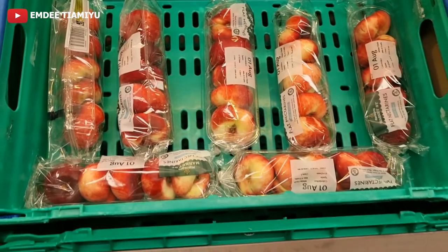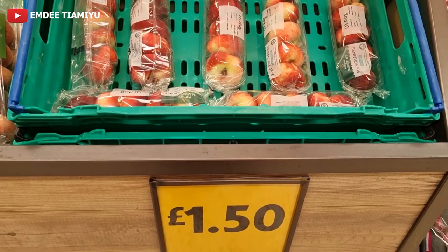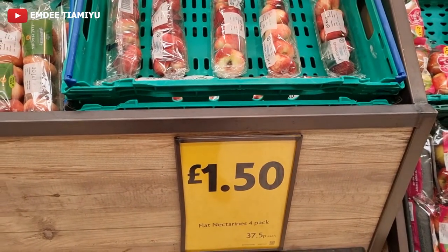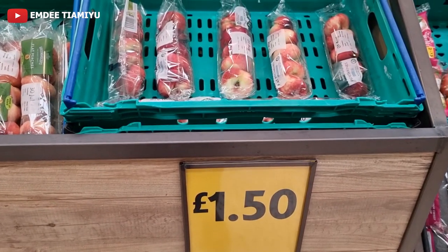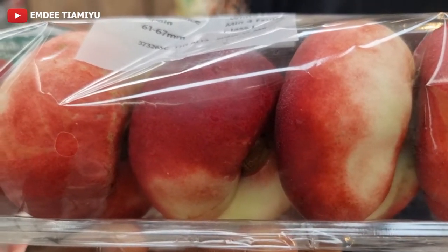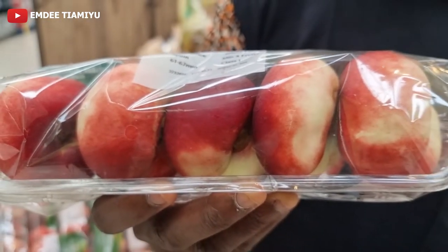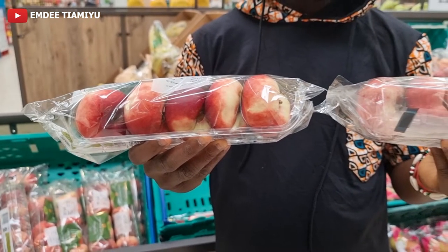They taste like apple. It's just like the relationship between oranges and tangerine. You can see they're very close. They have the same shape, almost the same taste, but they are still different. So this one row goes for £1.50, which is about 1,000 naira. To be honest, it shocked me, because peach is not one of those fruits that I knew like that. It is the UK that actually introduced me to eating peaches and making peaches part of my smoothie.